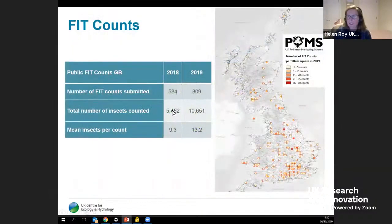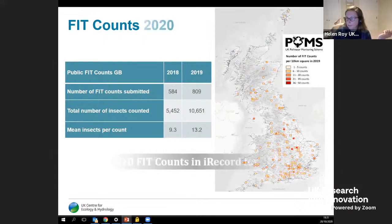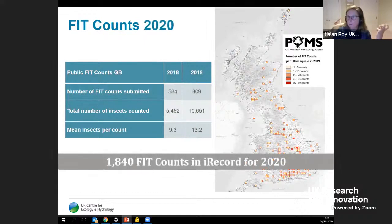We've been running a project for a number of years, the Flower Insect Timed Count, which is part of the UK Pollinator Monitoring Scheme. You can see on this table, for instance, the data that's been coming in year on year, and the spread of those records across that map. What's really exciting is that the number of FIT counts submitted in 2019 was 809, whereas this year we're already up to 1,840 FIT counts in iRecord. I'm quite sure some of those were yours, and I'm quite sure the number's going to go up as more people submit their records that they may have written down on paper somewhere, and we'll get a few more coming in over the winter months.